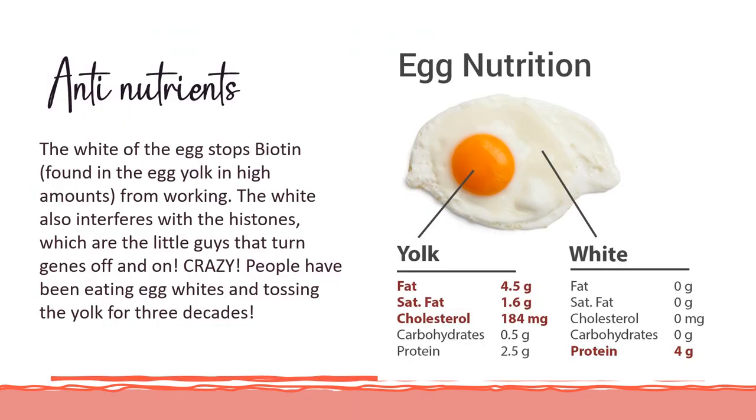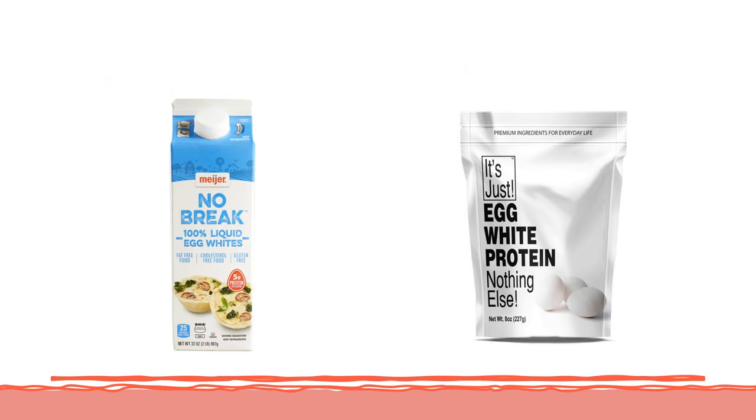Many, many plants have anti-nutrients, and even eggs have anti-nutrients. The uncooked egg white will actually block any nutrition, especially the biotin from the egg yolk, where we have a lot of nutrition. Then we package the white like it's some superfood.